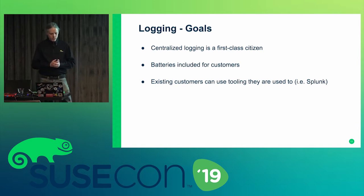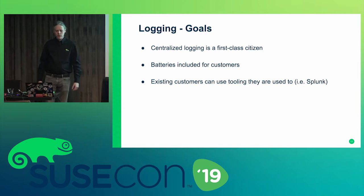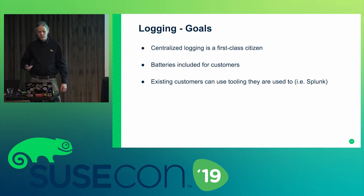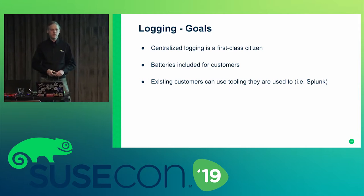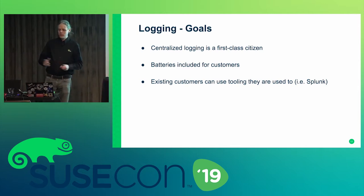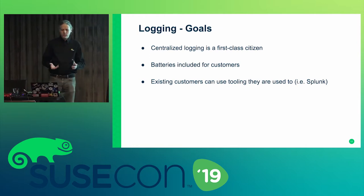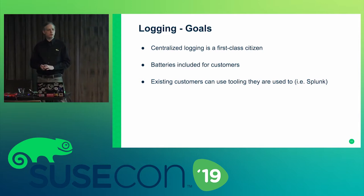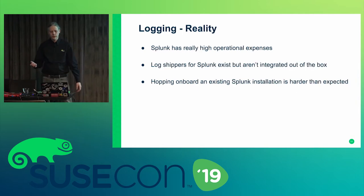About logging, centralized logging was something that we knew from the get-go was going to be very important. Our customer wanted centralized logging to be a first-class citizen. We wanted to build something that has batteries included, so you run your app on our cloud and you get logging for free. It's just included. And our existing customer base also said, yeah, we would like to use Splunk because Splunk is the log thing we're using right now everywhere.